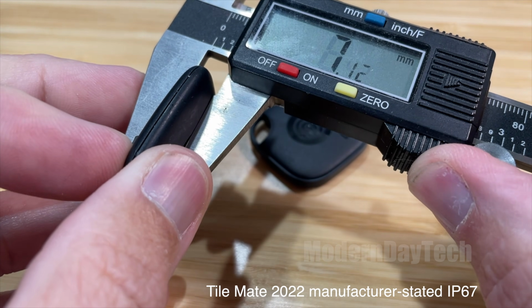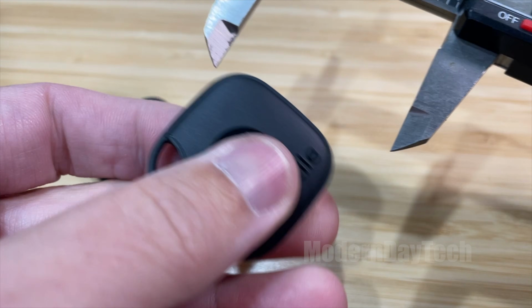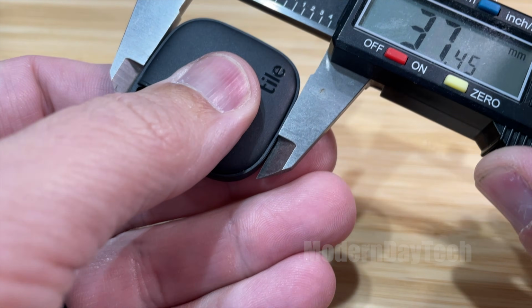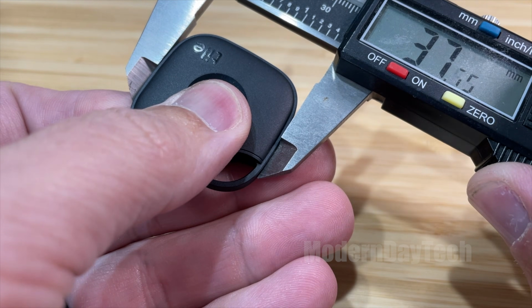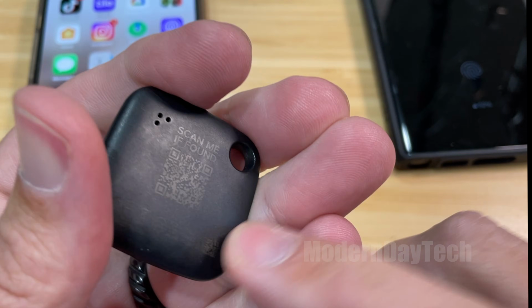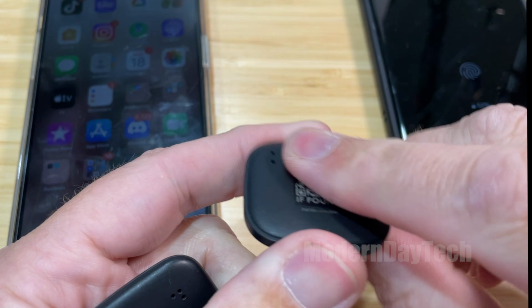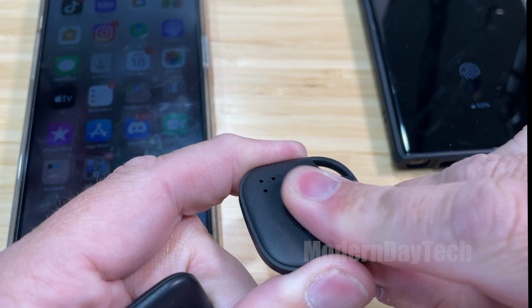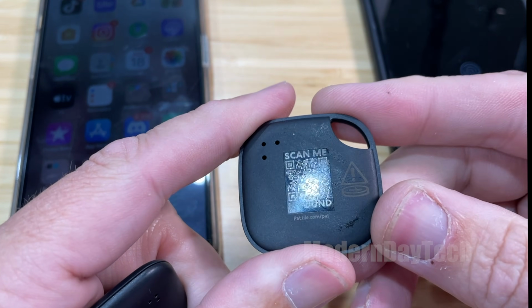On the back, there is a QR code, which if you mark this as lost, you can put in your contact information. And if someone scans this, they can get in contact with you and get it back to you much faster than not having that QR code. Now, this QR code on the last Mate rubbed off within a day or so. And in this new Mate, it does look like they've improved the ink here, but only time will tell to see if this thing will last.